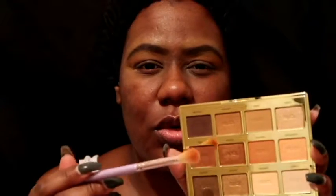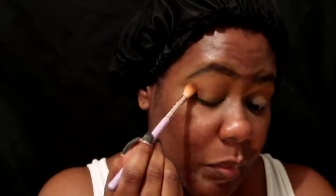Now I'm going to go in with this color right here in the corner, and that is called Crazy. I'm still using the same brush, because I'm just going to apply that right over top of it. I'm going to take this last color in the corner here and place that in the outer wing just to make it darker.